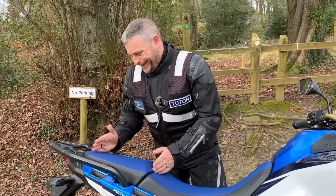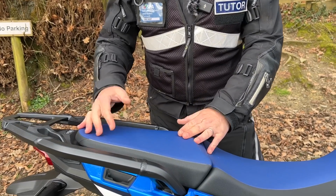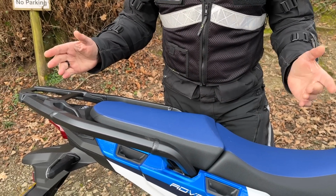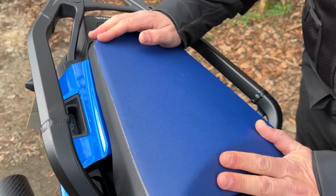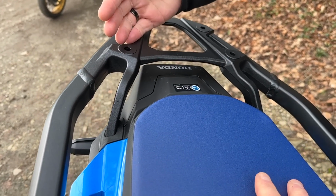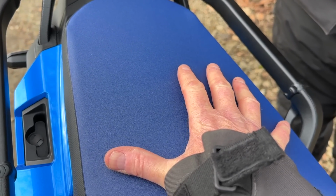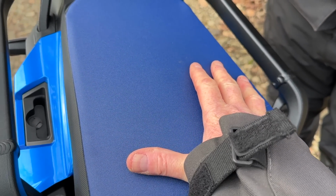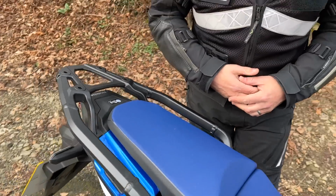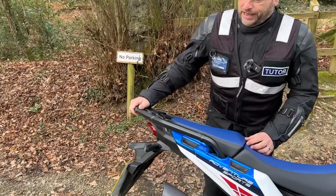Moving to the back seat. Lovely, lovely pillion seat. Now that's quite big. Now I'm a selfish rider. I don't like riding with pillions, therefore I don't, because I like to enjoy the bike myself. But there are lots of people that like having pillions on there. And it's a good 6 inches wide. There? Yeah. That's about 10.5, 11 inches. Must be a Navy thing. I've heard about your measurements, Mark.